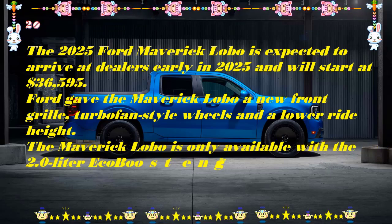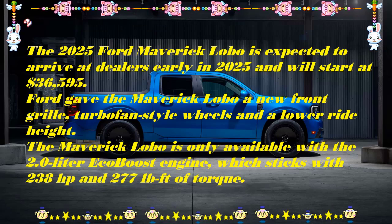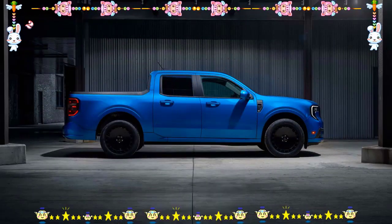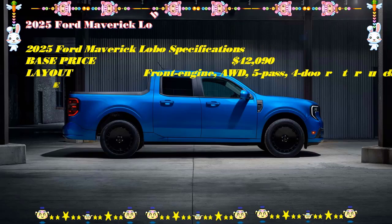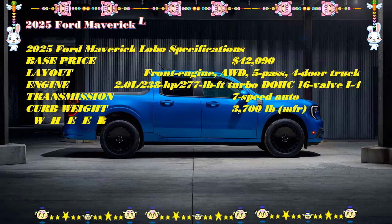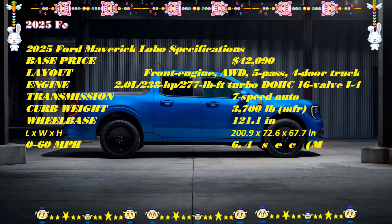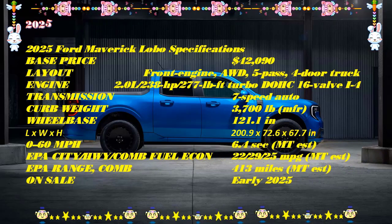Street trucks were traditionally small or compact pickups lowered and customized for performance, style, or both, and the Maverick Lobo hits all the classic mini truckin' marks. The Lobo arrives as part of the Maverick's thorough refresh for 2025, which also brings an AWD hybrid powertrain, tons of new tech, and more. You can read more about the regular versions here.